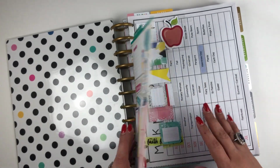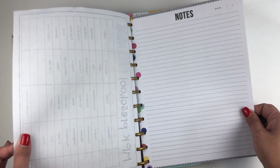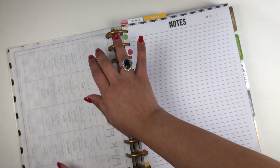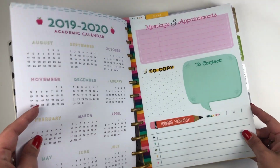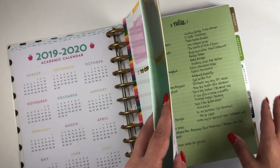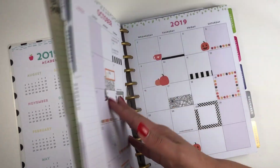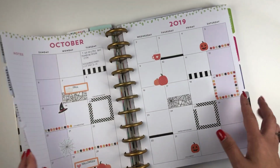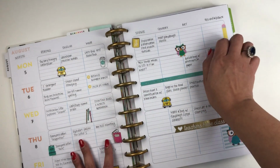I have my sticky notes, and then I have my annual schedule, and I love adding the printables. The only problem with printables is they don't stick in very well. But I have a couple of the wet erase boards in here as well. And the teacher planner, you don't have to use it as a teacher planner, but let me show you some of the spreads here.